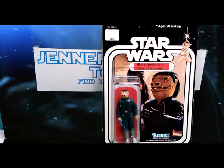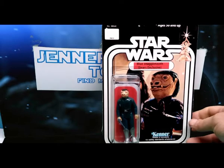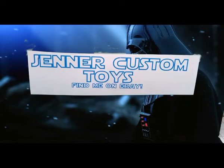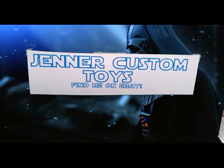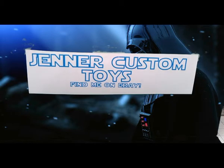And that sold, still sealed in a baggie, $645 last month. $645 mint in a Kenner baggie, which I don't have any Kenner baggies, strangely enough, of all the other stuff I have. Next one coming up is number 4.